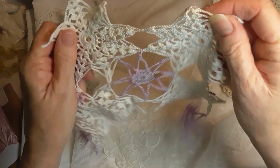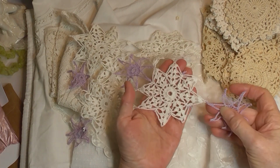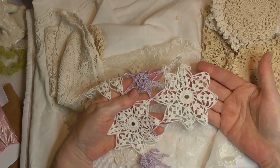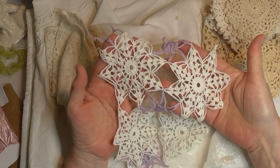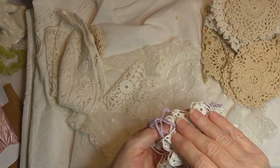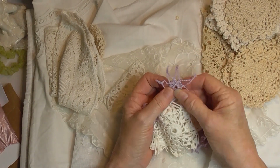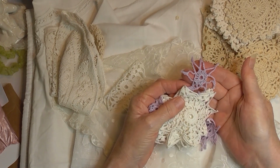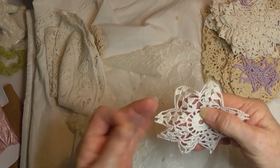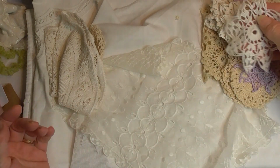And look, little star. Oh, look at that. So we've got these little joiner pieces in the purple, but look at these beautiful stars. Aren't they just lovely? Oh, they're beautiful. Very Christmassy. I might have to put those in the Christmas. Oh, not that I've got a lot of Christmas stuff. I might have to put those in this. These will be lovely in like a floral journal or something. Just little touches of purple. Thank you very much. Oh, and look, there's one of the stars she's cut out. Like that. So unusual. It's lovely. Thank you.